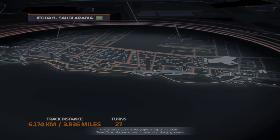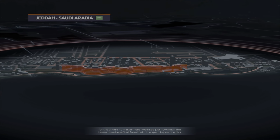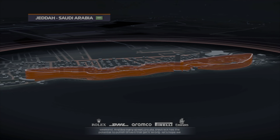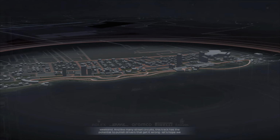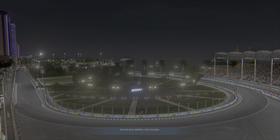As you can see, a number of challenging corners for the drivers to master here. We'll see just how much the teams have benefited from their time spent in practice this weekend. And like many street circuits, this track has the potential to punish drivers that get it wrong. Let's hope we avoid any safety cars today.